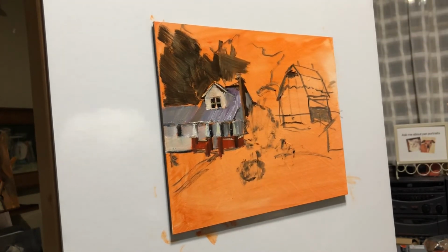In the spring around here in Ohio, everything, I've said this before, just almost glows green. So when you tone with a warm color like this, it kind of helps kill some of that vibrant green.